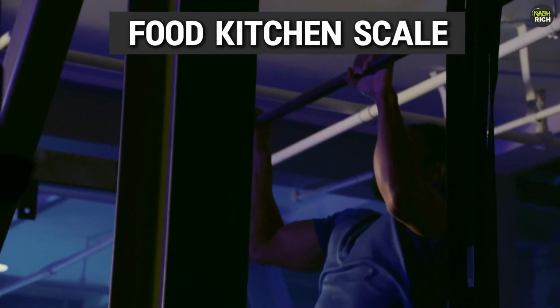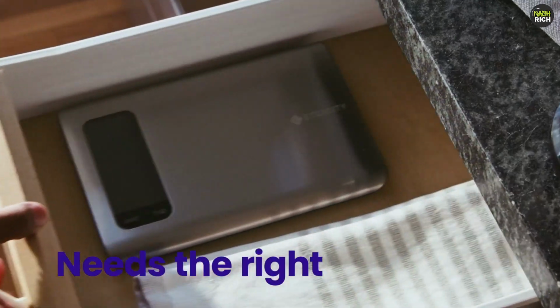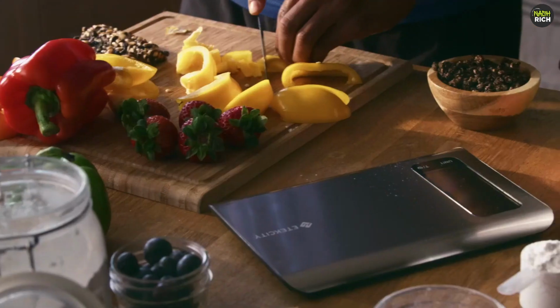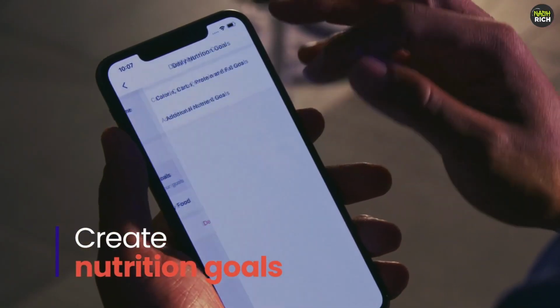Food Kitchen Scale. Accurate measurements are essential in cooking, and the Food Kitchen Scale delivers just that. With its sleek design, digital display, and tare function, this scale is ideal for portion control, baking, and meal prep.